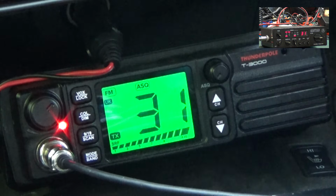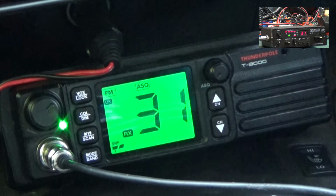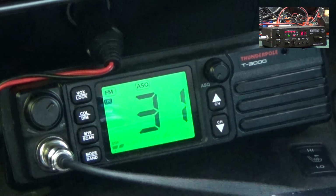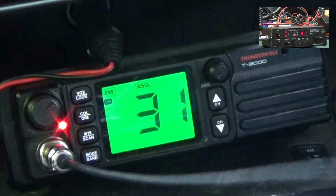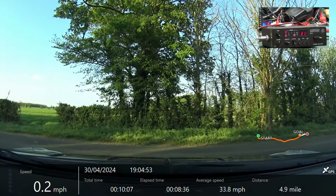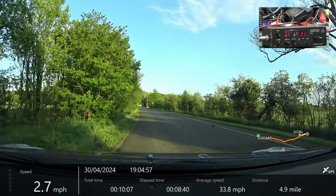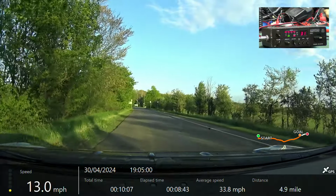There is some interference tonight, so I had to knock the auto squelch off for low power, but you were readable. And that also proves we've sorted out the aerial connection problem. Yep, Roger that. Okay, off you go when you're ready. Roger. Right, we're on the move again.